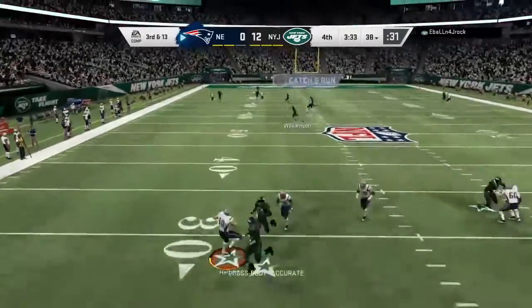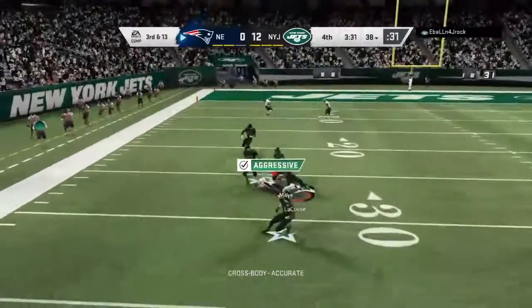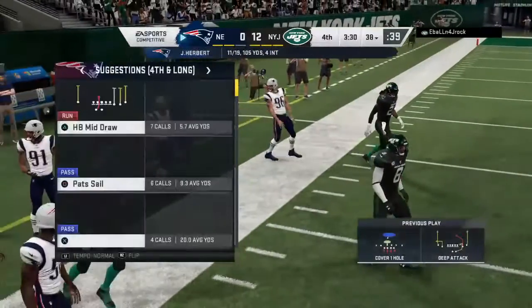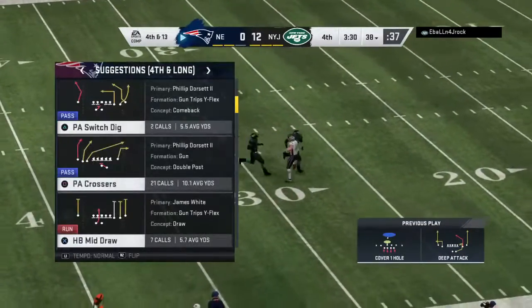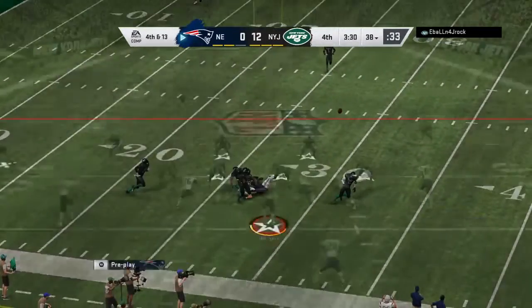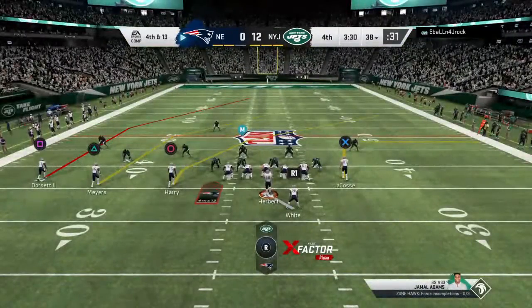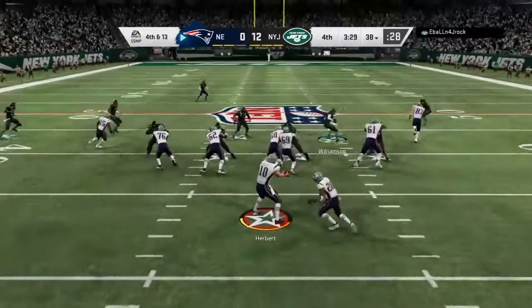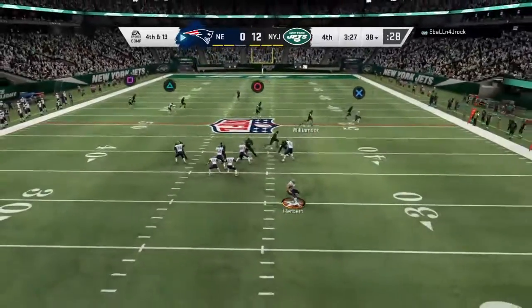Looking to throw. Herbert buying time to his left. And that will be incomplete. Brandon, at least there's one bright side to that incompletion. What's that? It wasn't an interception. Wow. You're a nice guy. That was kind of savage. But correct. No pick, just incomplete that time.